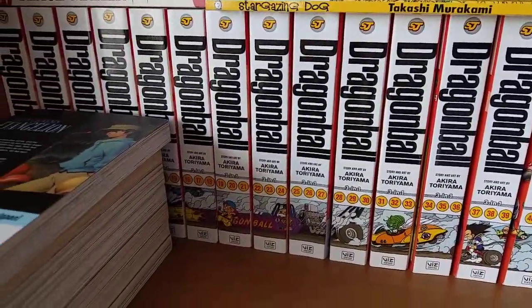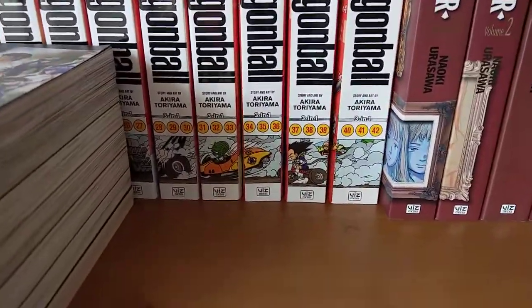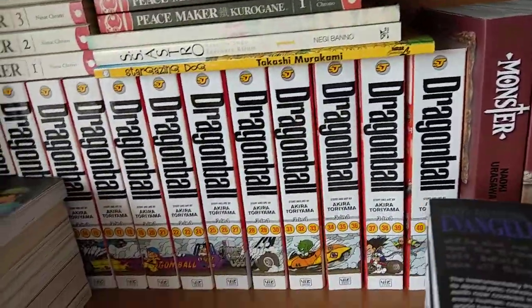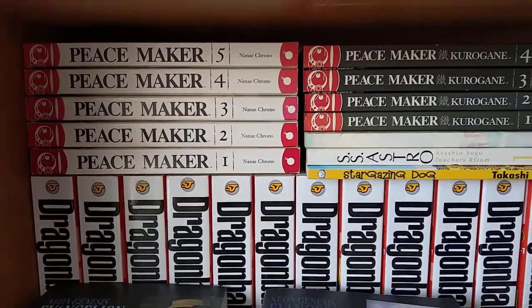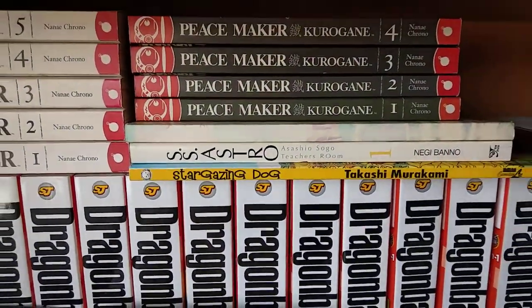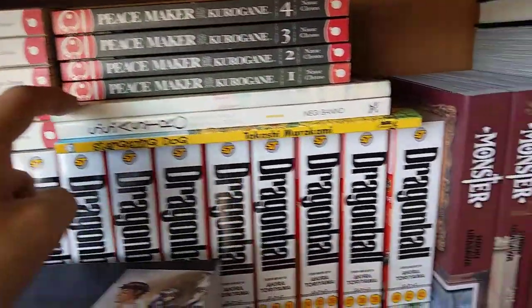If you're not too concerned with quality, just grab these because they're really easy to get hold of and they're really cheap. But I really do love Dragon Ball. Dragon Ball more than Z because I love the adventure aspect of it. But yeah. Above that we've got Peacemaker 1 to 5 and Kurogane 1 to 4. We've got Stargazing Dog, SS Astro, and Town of Evening Calm, Country of Cherry Blossoms, which is this book here.